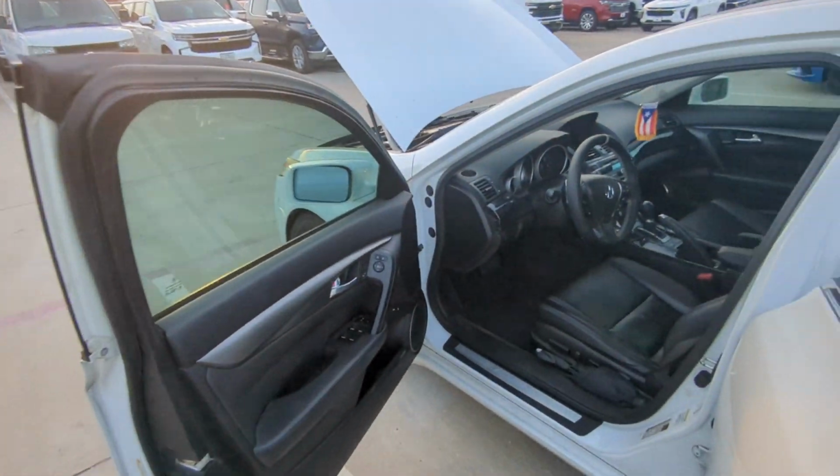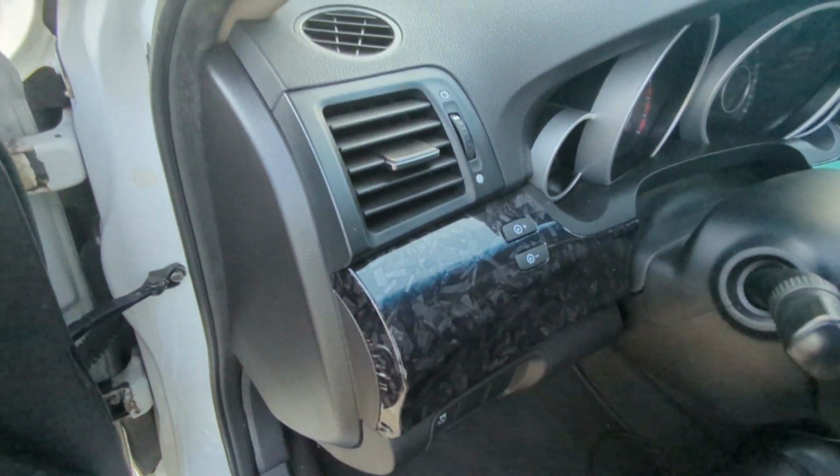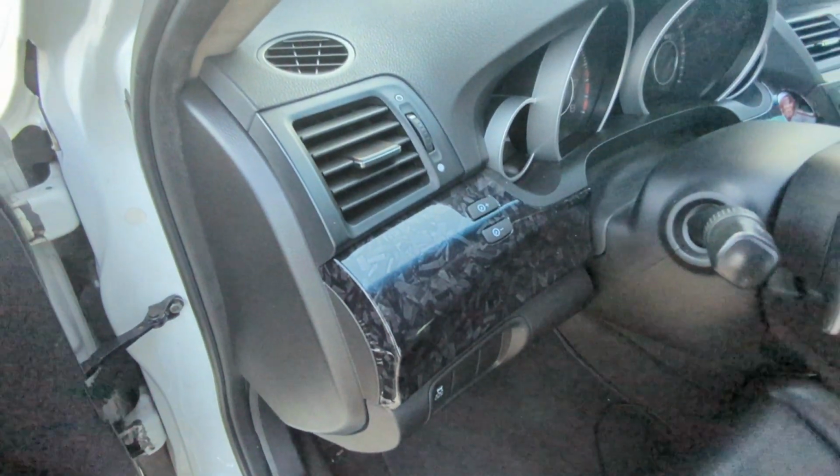But that's about it interior wise. Not much. I kind of wrapped this forged carbon just to see how it would look. I think it looks pretty sweet. Not the best job, but it definitely changes up the interior.